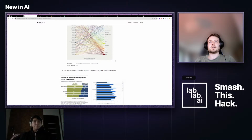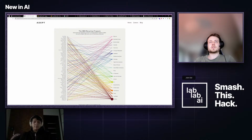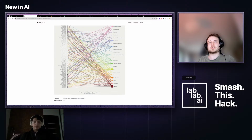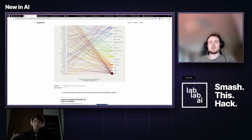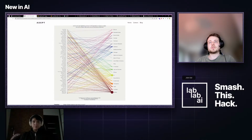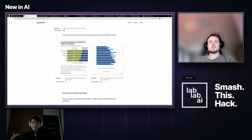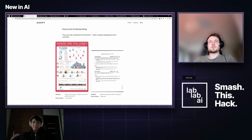This is also a very cool example. Let's see if I can get this image any bigger. No. So on the left-hand side we have actors, and on the right side we have shows. And each actor is, of course, linked to a specific show. Then you can ask, Aidan Gillen acted in how many series? And it says 2, which is actually a correct answer here. So yeah, it can really understand these very chaotic infographics, you could say. That's impressive. Also, this document understanding right here.